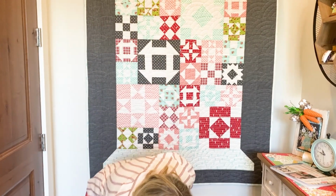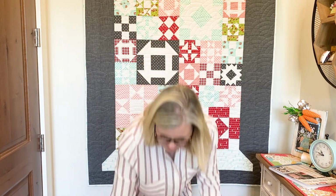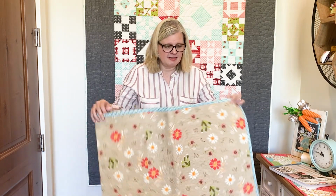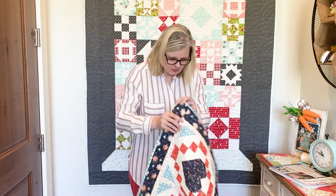The second one is you put it under your sewing machine, and it's a little catch-all. So you could put your scissors or anything like that that you're always losing. And this is by Me and My Sister Designs. Let's see, and then this is the back of the next one. This is a table runner.